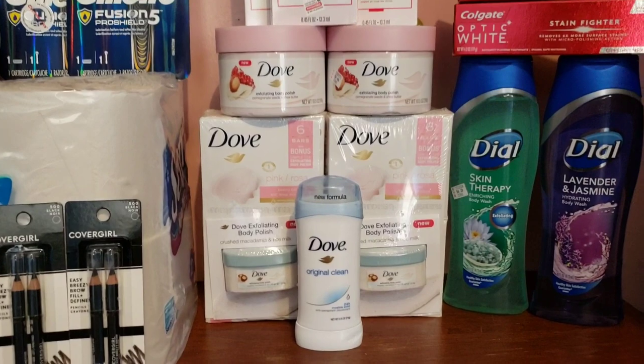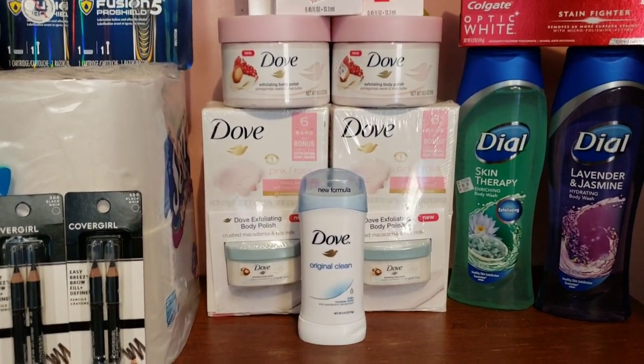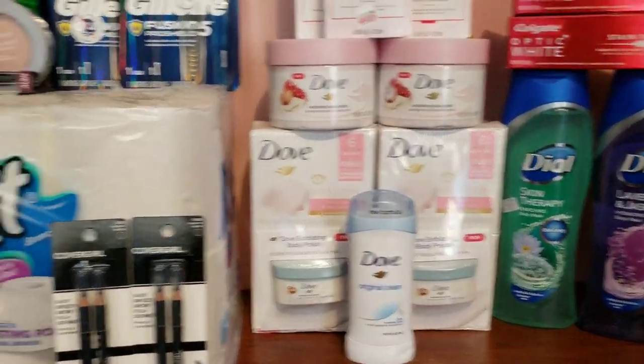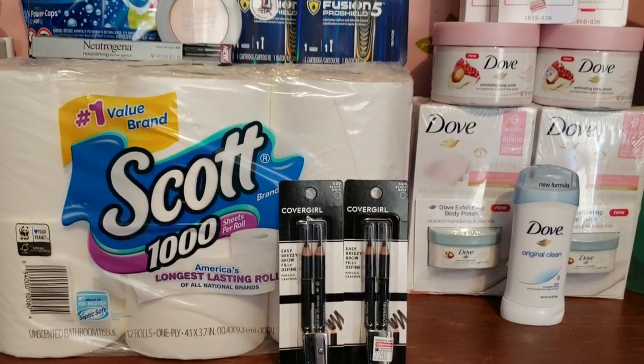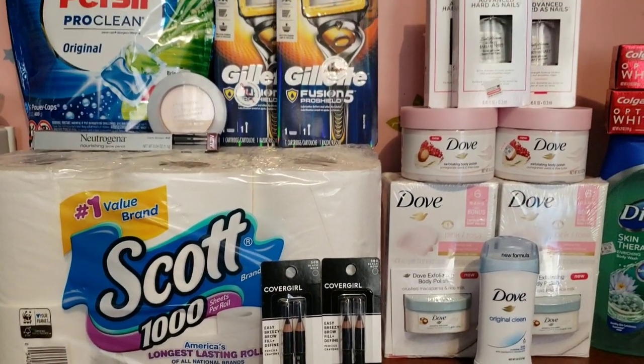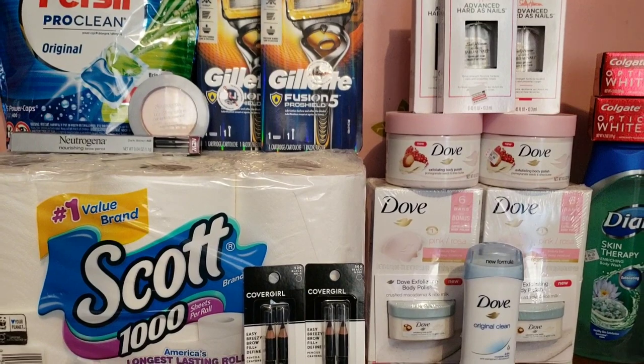And also, guys, just keep in mind that I do use ECBs to pay, so I don't really spend out of pocket. And then last but not least, we have another great deal, and that's the cash card deal. The cash card deal is spend $30 on select items, get a $10 cash card, limit of one per card.